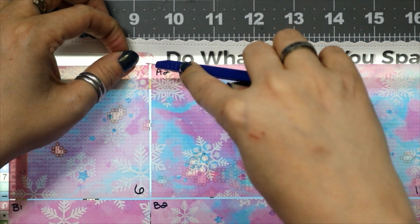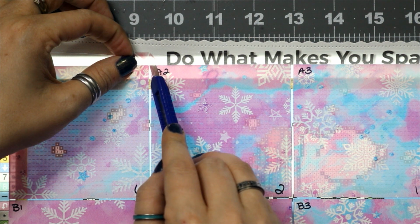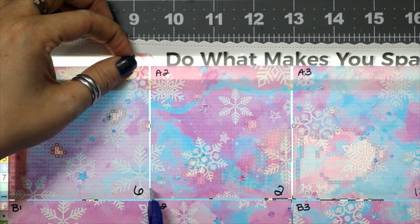Don't cut the vinyl. I tipped the vinyl. That's why I told myself, don't cut the vinyl. I have a bad habit of cutting my vinyl.